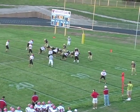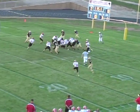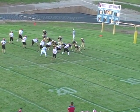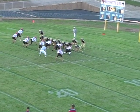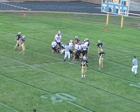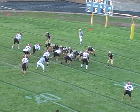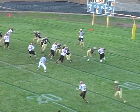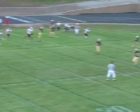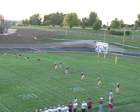First and 10, ball's on the 3-yard line, left half. Got second down and 6, ball's on about the 7-yard line, middle of the field. Ball's on the left hash, we got third and 6, ball's at the 8-yard line. Safety. Set to kick off.